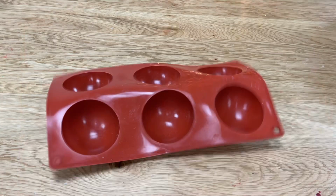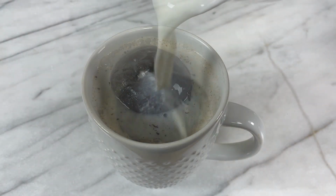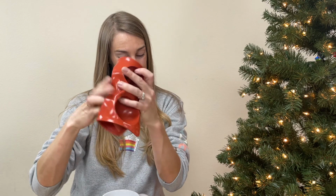Hot chocolate bombs are super trendy at the moment, and you can give someone a mould so they can make them, or make your own for a fun DIY gift. Check out my tutorial on everything you need to know to make them. Give someone a mug with a homemade hot chocolate bomb inside, or put a silicone mould to make their own hot chocolate bombs inside the mug, like this, or just give them a mug because bakers always need caffeine.